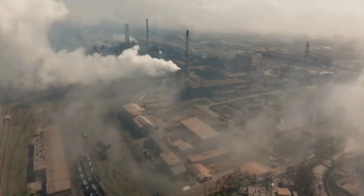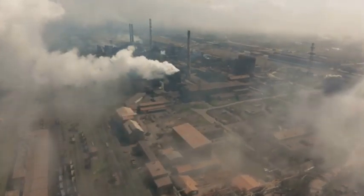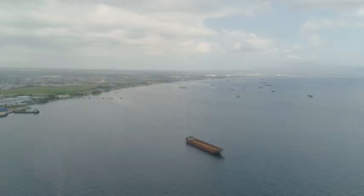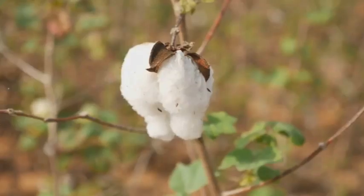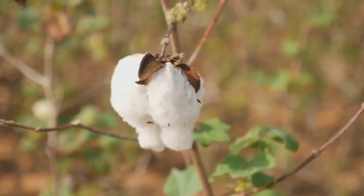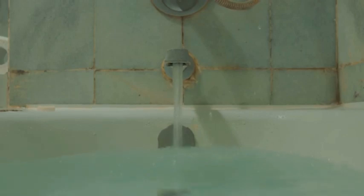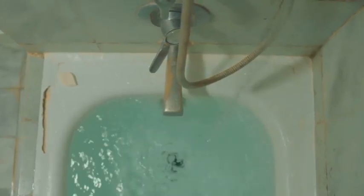Did you know that the fashion industry is responsible for a whopping 10% of global carbon emissions? That's more than international flights and shipping combined. And get this, it takes over 700 gallons of water to make just one cotton t-shirt. That's insane! Like, imagine filling up your bathtub over 28 times. That's how much water it takes for one shirt.